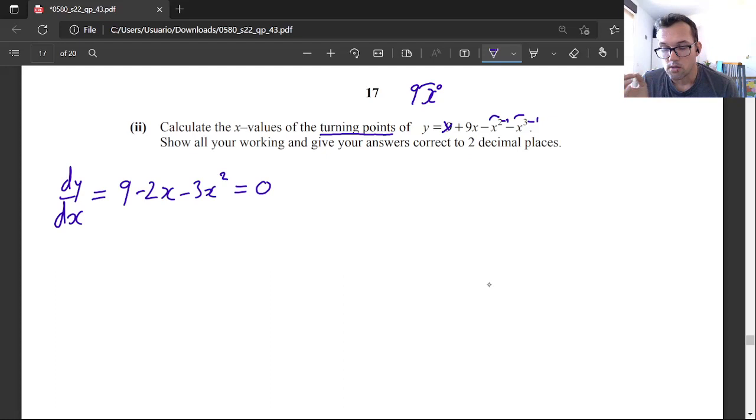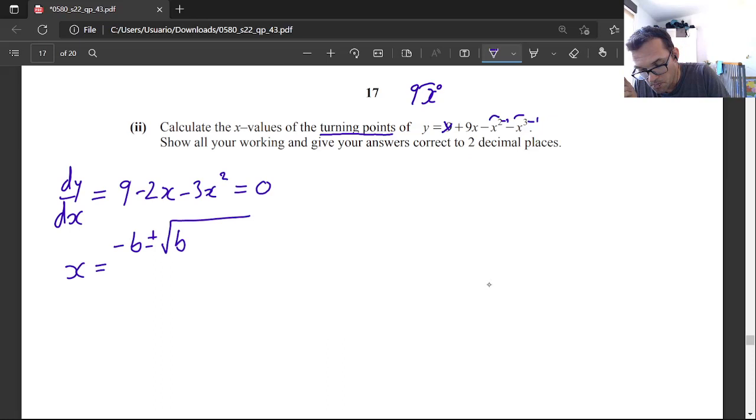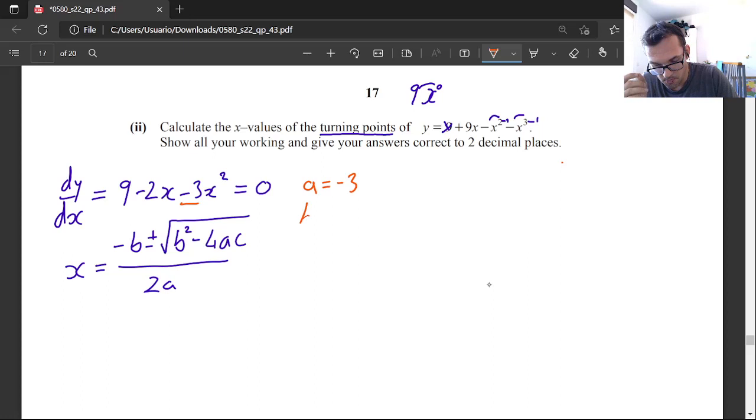So again, it's a quadratic equation. It's going to give us two answers, which we need because there's two turning points. We can try to factorize, but in this case, again, probably quicker, the quadratic formula. So here we go again. Second time on this paper, minus b plus minus the square root of b squared minus 4ac, over 2a. What is a? What is b? What is c? A is the coefficient in front of the x squared. So don't get that confused. So that will be minus 3. B in front of the x, and c the term with no unknowns.